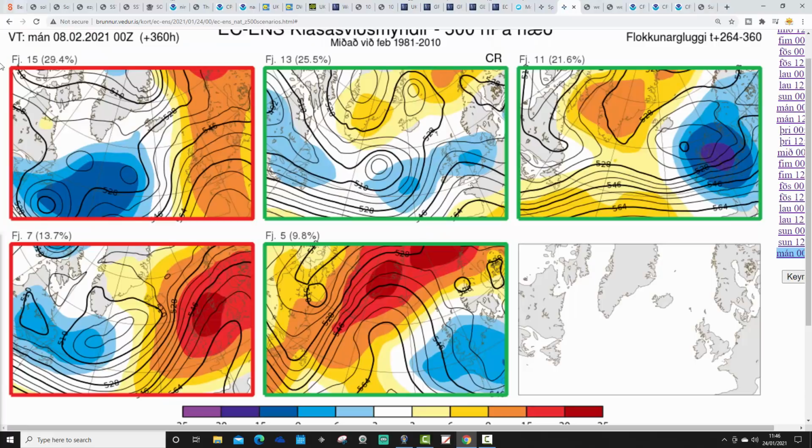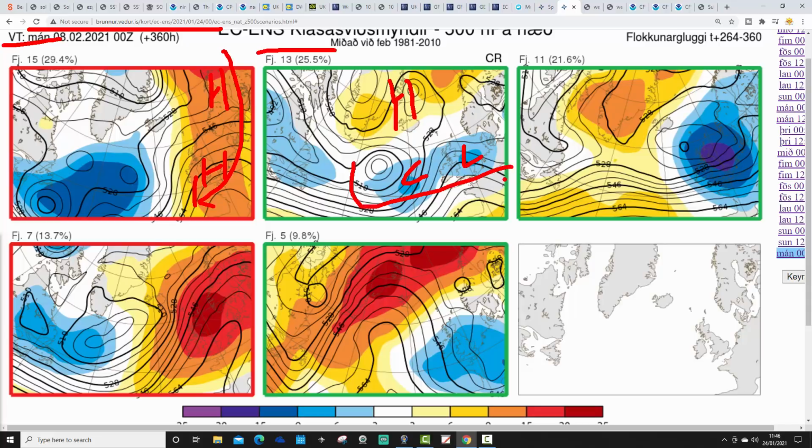In 2 weeks time, these are the options that we've got. This gets us to the 8th of February. We have 15 members of the ECM ensembles with a ridge building through the country up to Scandinavia. That's going to have a go at pulling in a cold east or northeasterly wind. 13 with low pressure through the country, high pressure blocking to the north, so that's probably going to be relatively mild.